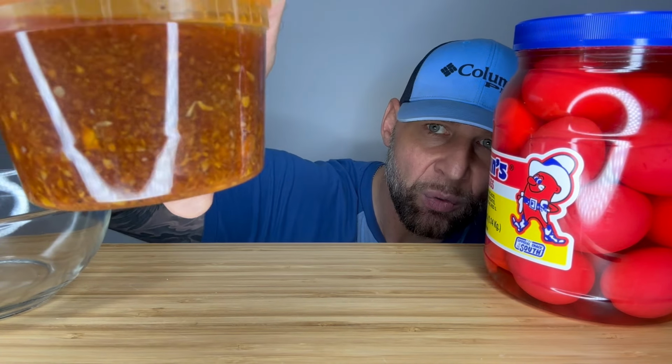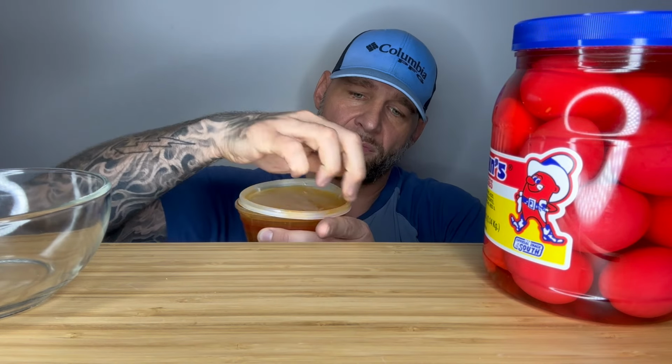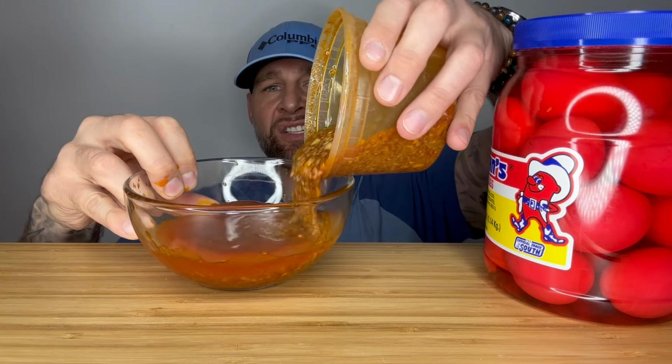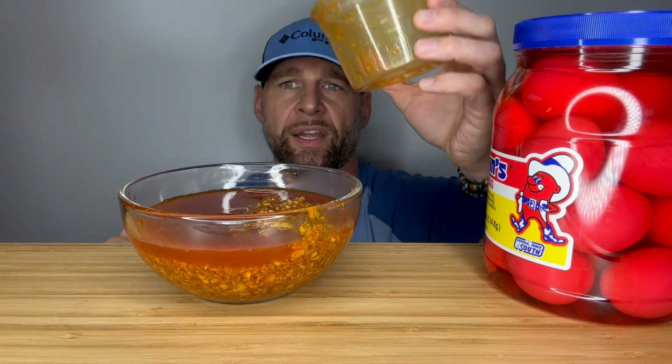And so that's what it looks like. I'm gonna spill it into this glass bowl so you guys can see how it looks when I dip my eggs in there. Now, I'm not gonna dip every single egg in there, but I'm gonna see if it's gonna make everything more palatable, being that 22 is a lot of eggs. Ooh, look how chunky that is. And it smells phenomenal. Okay, check that out. So that's gonna be our dipping sauce.